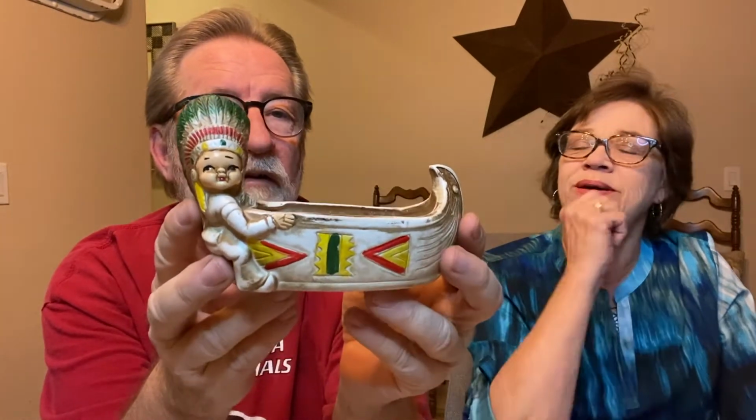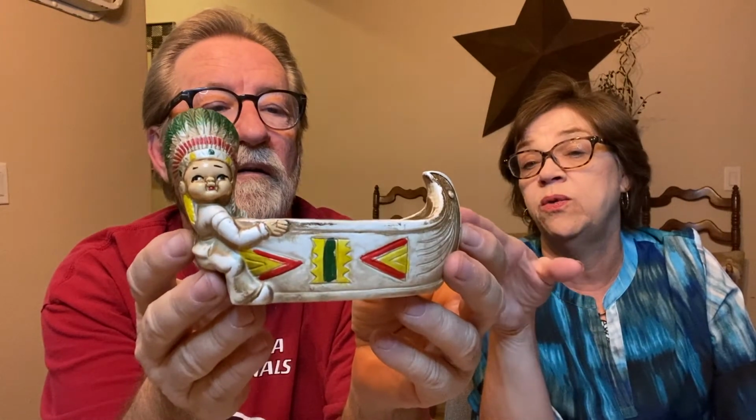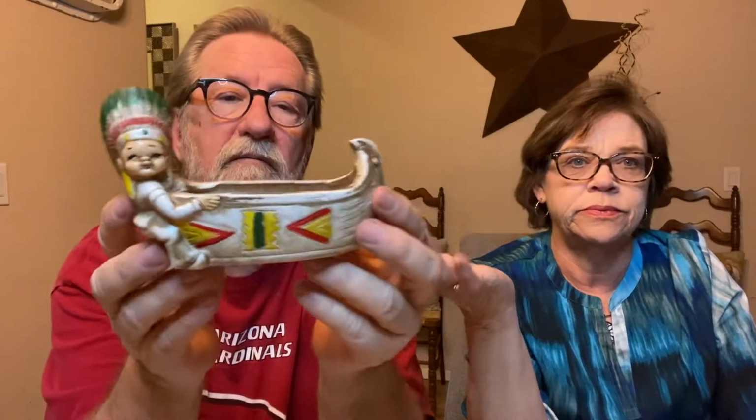Would that be a planter, or would it be just a little knick-knack tray? Well, I definitely think it would be a planter, but it's kind of shallow. What would you put in it? Maybe succulents, because they don't need a lot of depth, or toothpicks, or matches, or all the little knick-knacky things that you have. Speaking of knick-knackies, this one is Occupied Japan. He's cute. A little zebra.